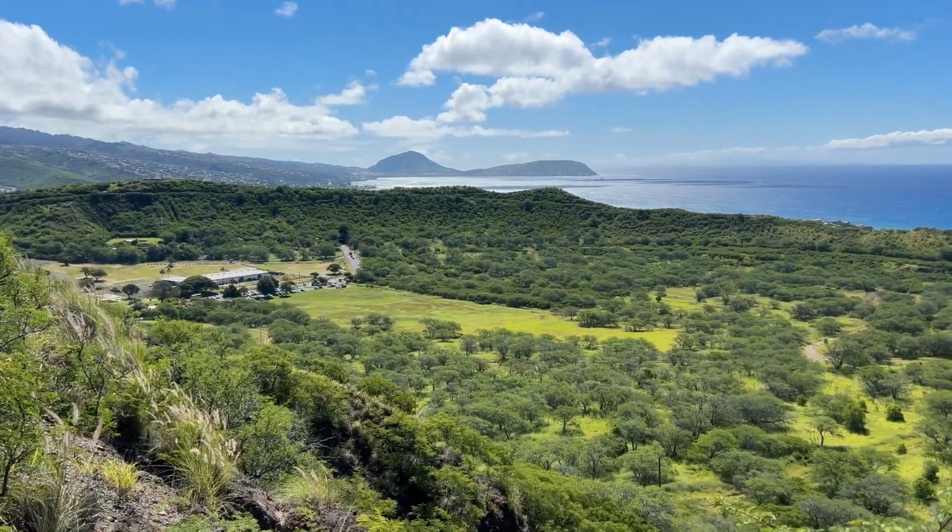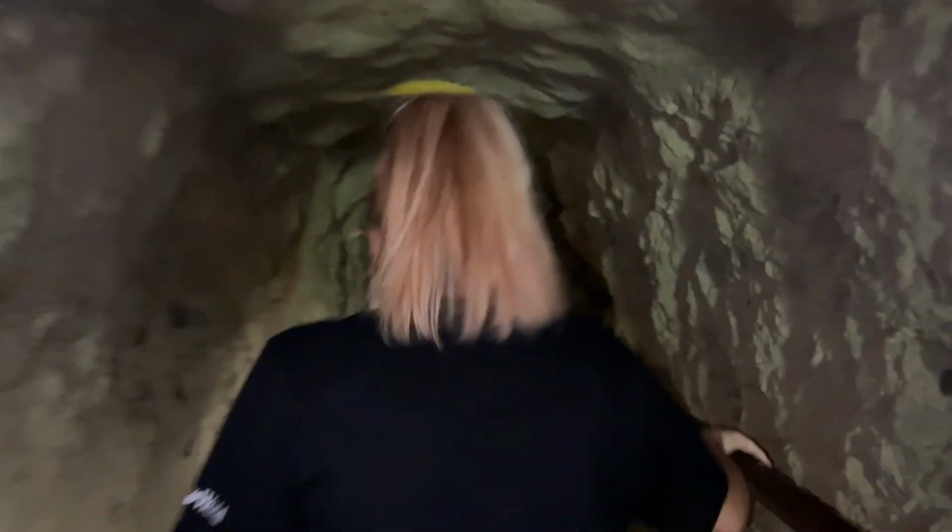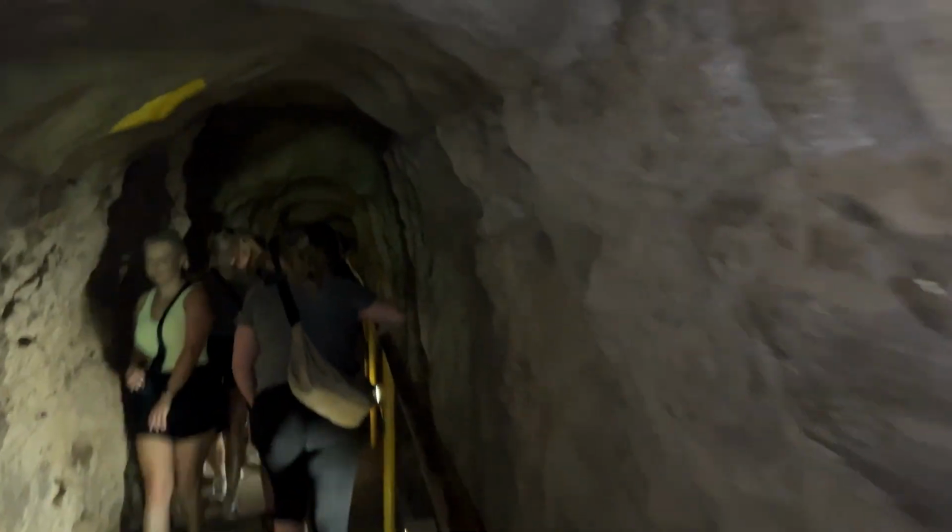Not bad. Get to walk through this cool tunnel. It's going through the mountain. This ain't no Hogwarts stuff. It's real.